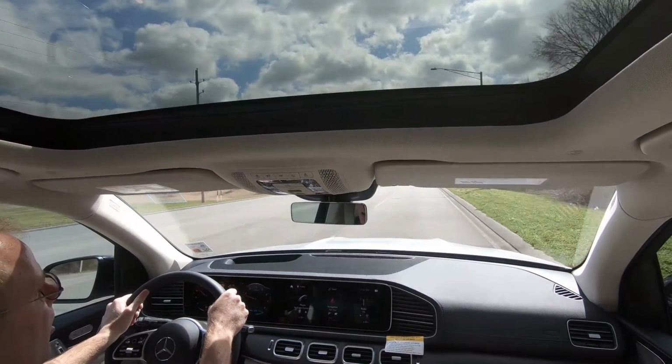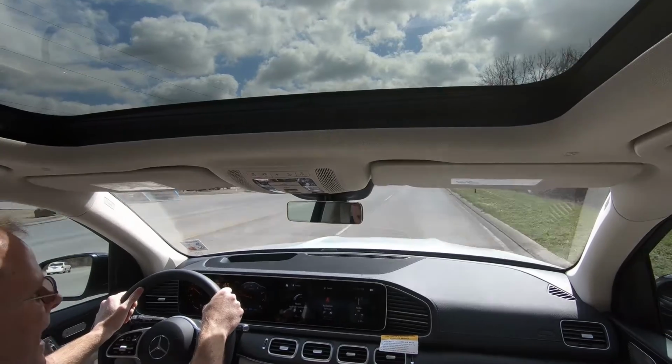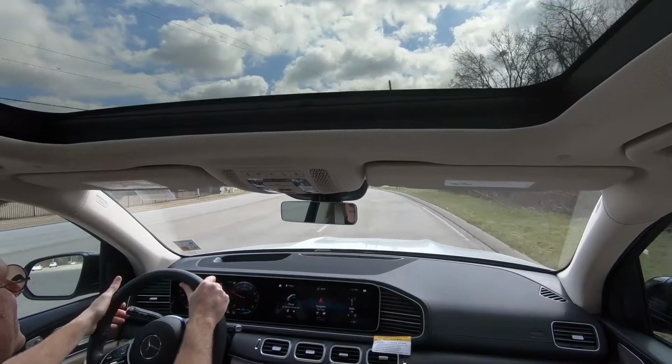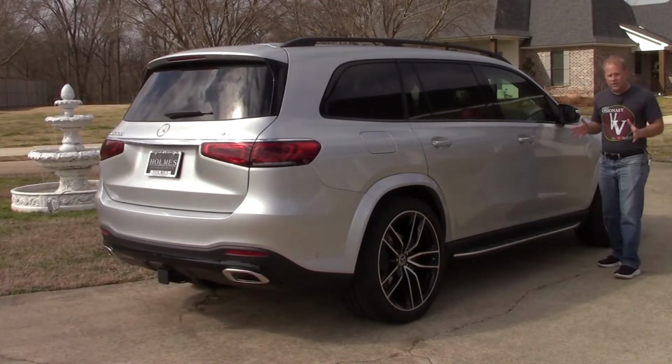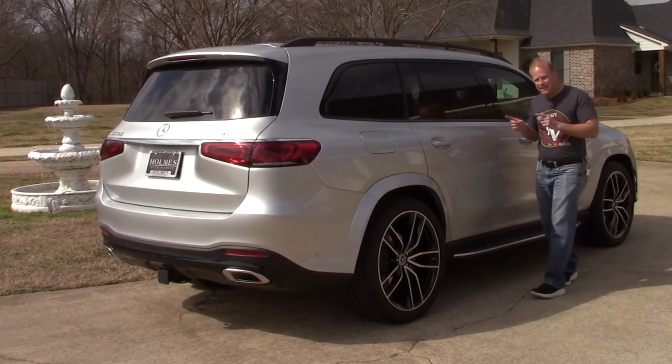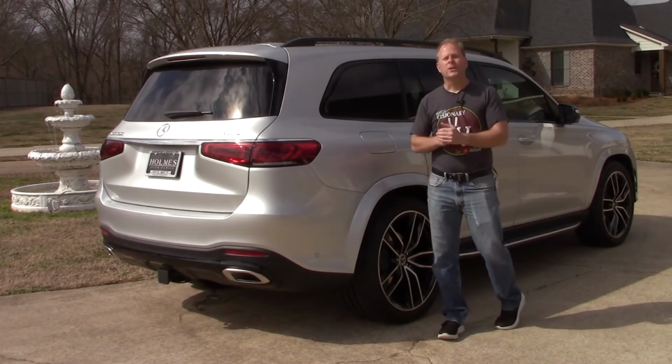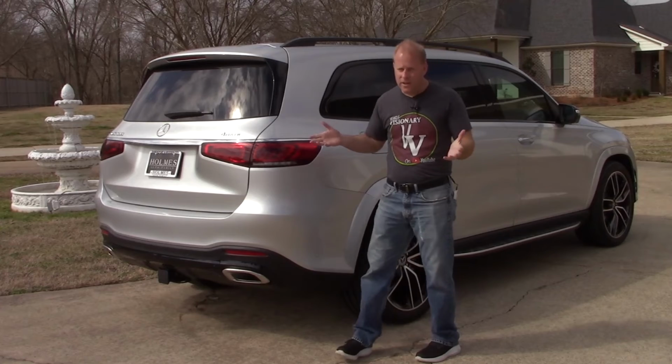And yeah, you have all the typical features such as navigation, Apple CarPlay, Android Auto. Everything is there. So like I said earlier, tell me down in the comments, do you think this is the ultimate 3-row luxury SUV? Be curious to know what your thoughts are and why you give the answer you do.